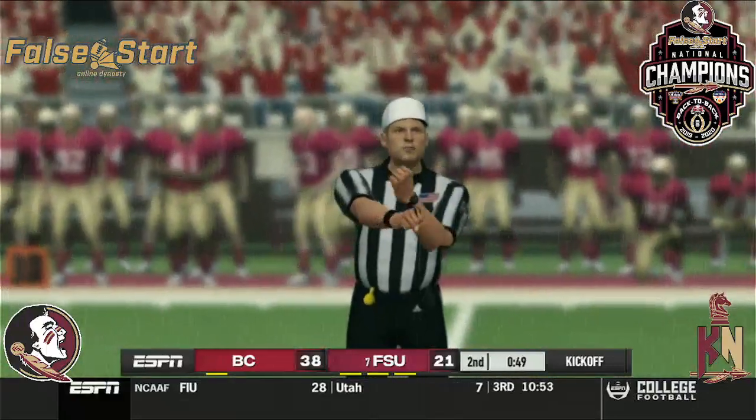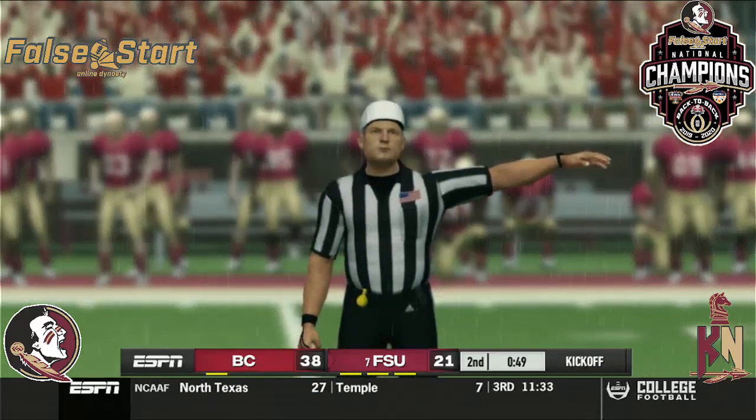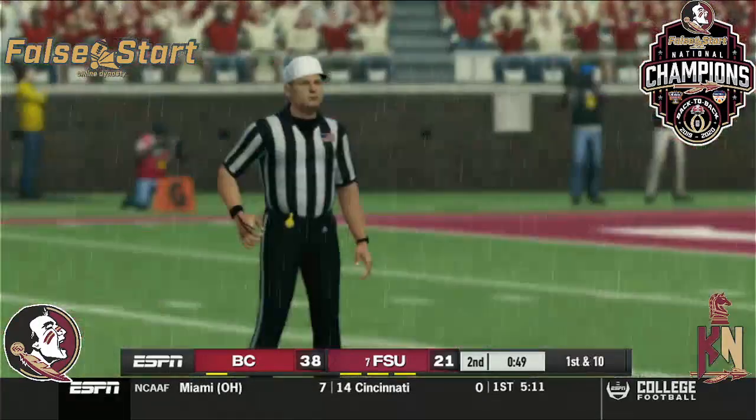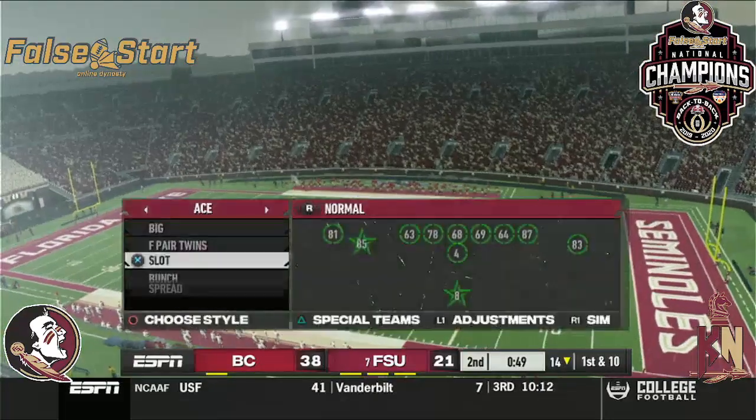Not sure what the flag is about here. Let's go down to the field and find out. Receiving team. So they'll move back after that costly penalty, and they'll have to try to get that yardage back here.